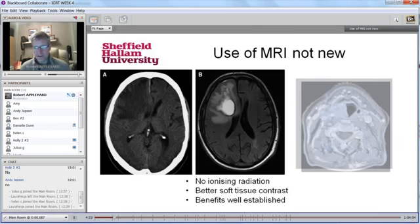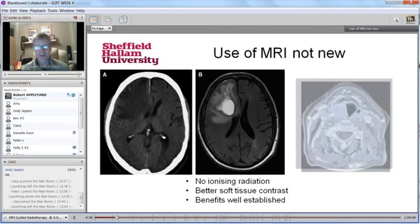So where to start? Well, firstly, we should say that the use of MR in radiotherapy is not new. I think we all know that. We've established that in earlier parts of this course, and the benefits are well established. Primarily, these relate to the fact that we have no ionizing radiation and, more importantly, that we get superb soft tissue contrast that we don't get with CT. This underpins the potential of an MR-guided treatment unit: the fact that we can see soft tissues much better than we can with cone beam CT or megavoltage CT.